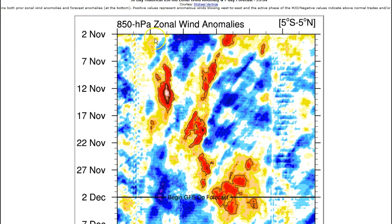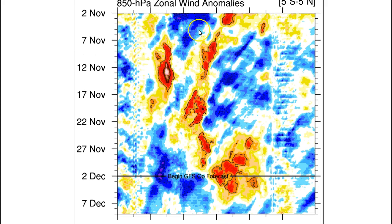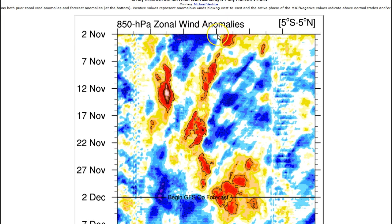And so we can look at history too. These are 850 millibar zonal wind anomalies. This is the date line right here, running right down the middle of the chart. This is the whole planet, 180 on a single chart. The Kelvin wave generation area is between these two tick marks. The Pacific is basically from this tick mark over to somewhere around here, roughly. Anyway, the blues are easterly anomalies. The reds and yellows are westerly anomalies.